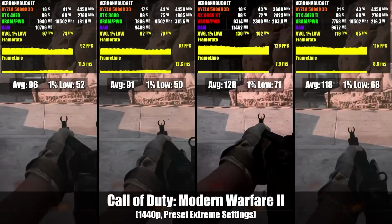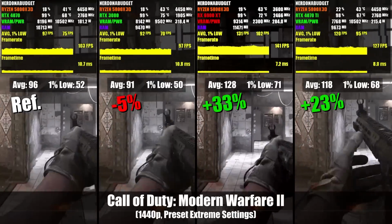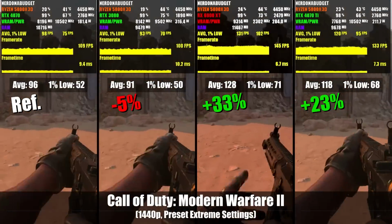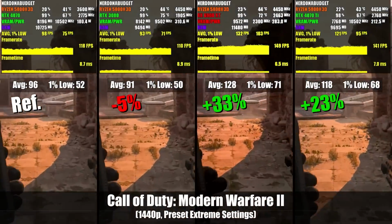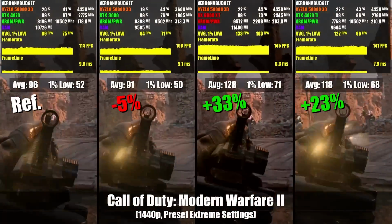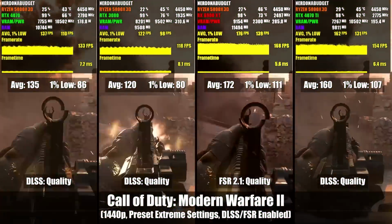In Call of Duty Modern Warfare 2, the pendulum swings back over to the 4070 in its head-to-head battle against the 3080. The 6900 XT continues to lead the charge, followed by the 4070 Ti in second place. Now, if those frame rates aren't high enough in a fast-paced shooter for you, then upscaling is an option that you can enable to give you some higher numbers.